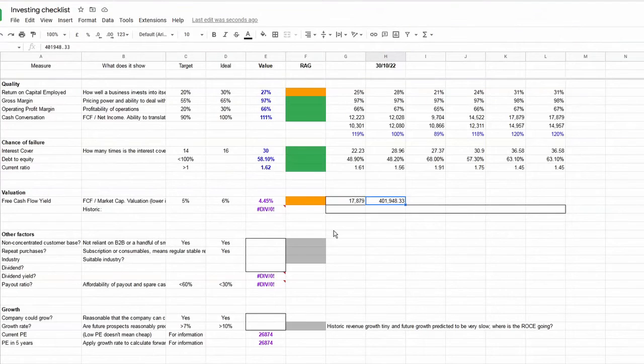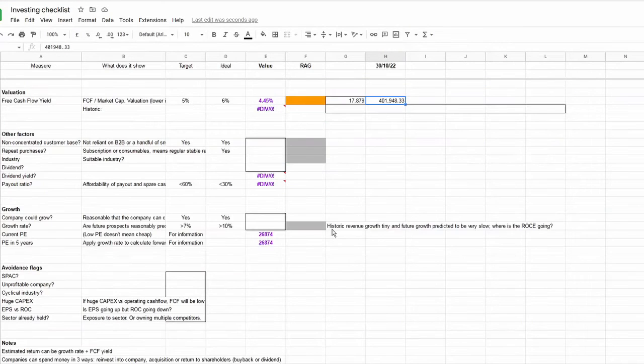Now there are some other factors that I consider just to get a wider picture of the company. Ideally, I want a company with a non-concentrated customer base. They're not reliant on 1 or 2 contracts, and that's certainly the case here. So that'd be a green.